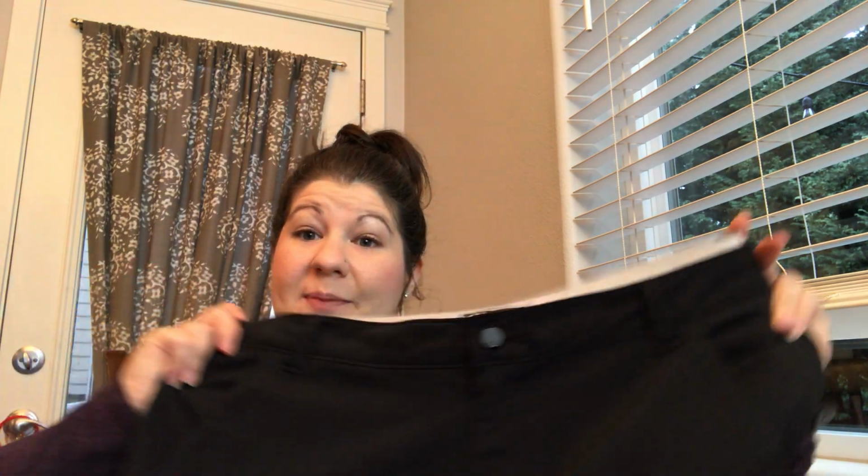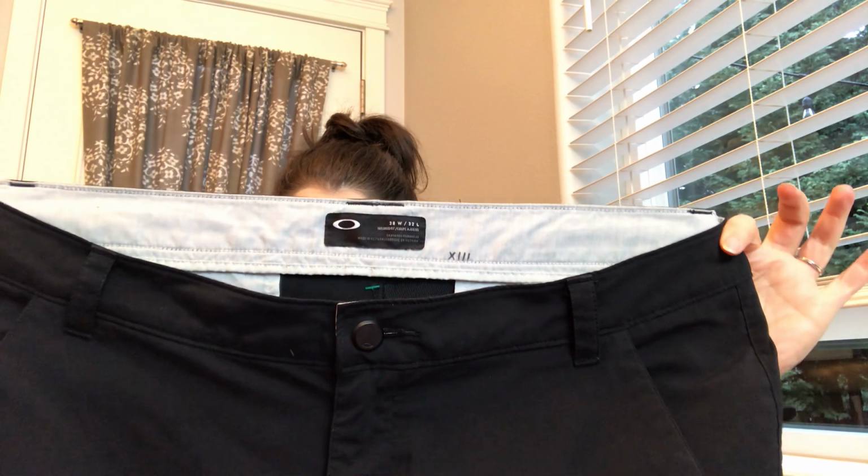So I found 3 pairs of these Oakley pants. Okay, I did not check current comps, but I've done really well with men's Oakley stuff in the past, so I didn't even think twice. It's 3 of the same pair, which was fantastic. They were all in the same bin, size 38, 32s.